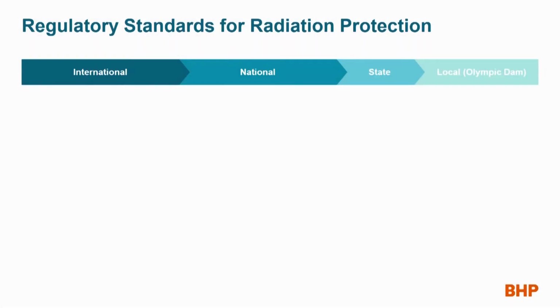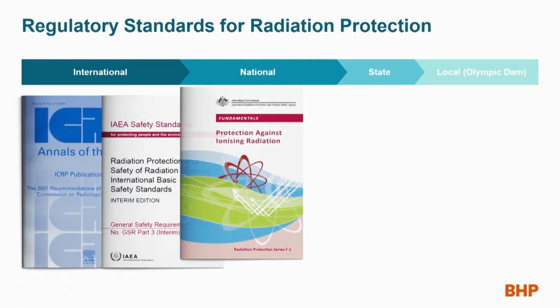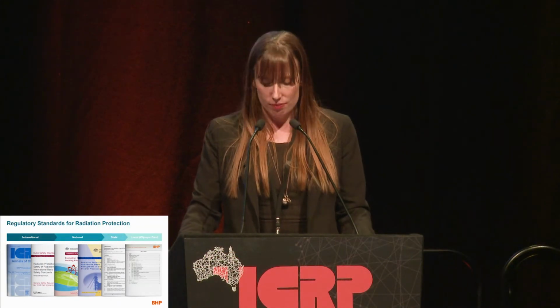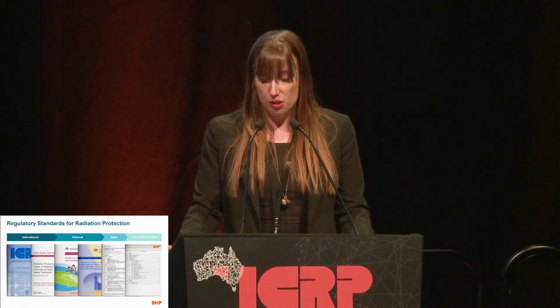So moving to regulatory standards for radiation protection. Our radiation management framework flows down from international best practice set by the ICRP to the BHP policy and procedures documentation in turn. And by law, we're required to comply with the ICRP recommendations as soon as they are made, due to this being a statutory obligation under the Roxby Downs Indenture Act.